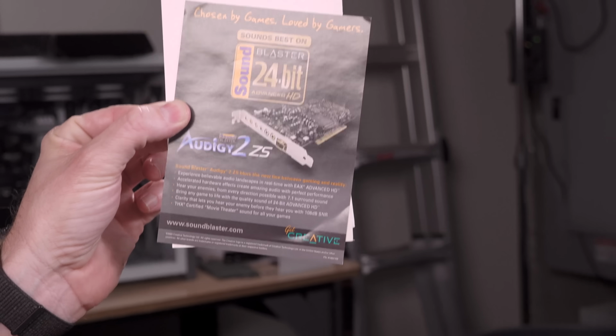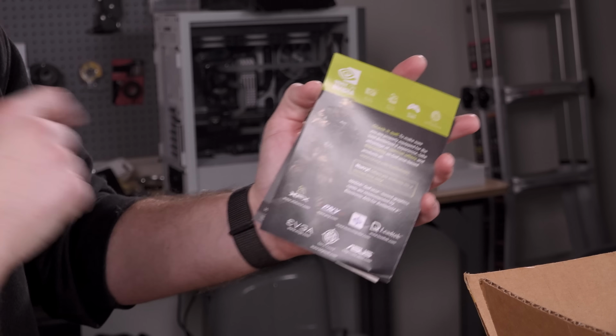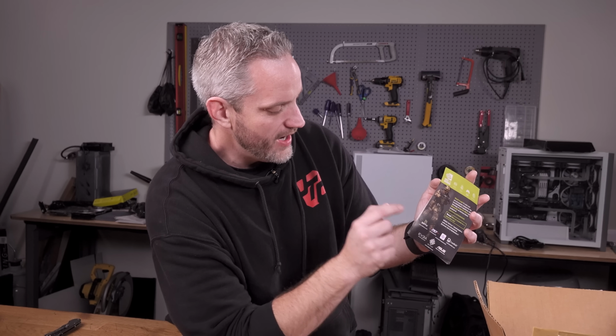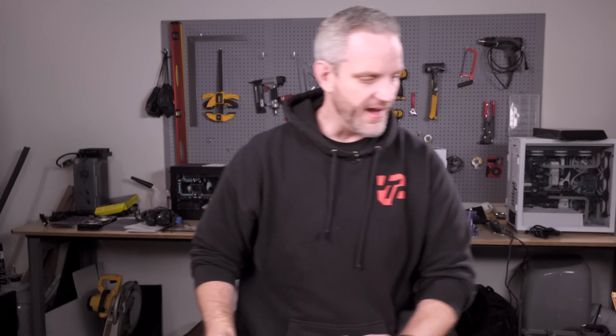Sound Blaster 24-bit HD audio. Insist on NVIDIA. God, their marketing was cringe even back then. BFG, there's a brand that doesn't even exist anymore. This is back when XFX made NVIDIA cards. Who remembers that? XFX is purely AMD these days. 2006, Electronic Arts. So this came out the same year as Crysis. Wow, it doesn't seem like that long ago. I was definitely a Battlefield fanboy.